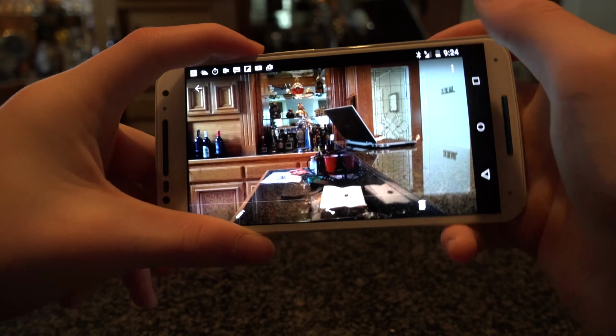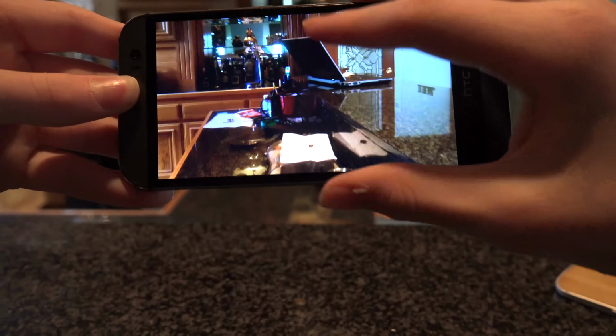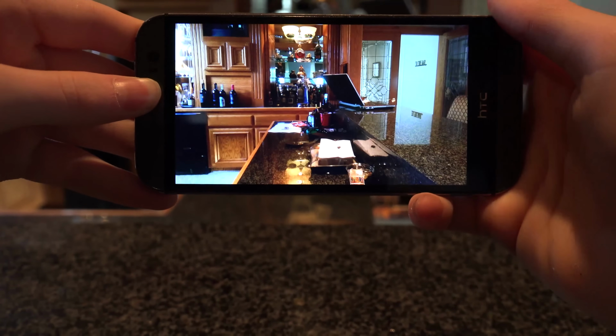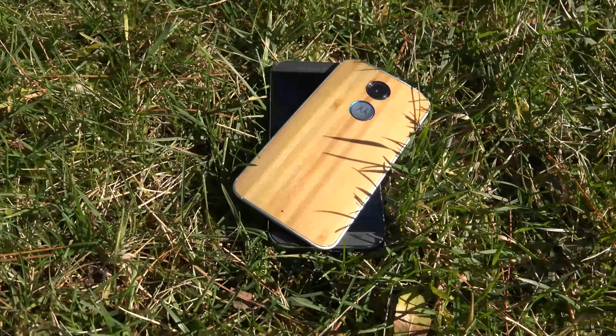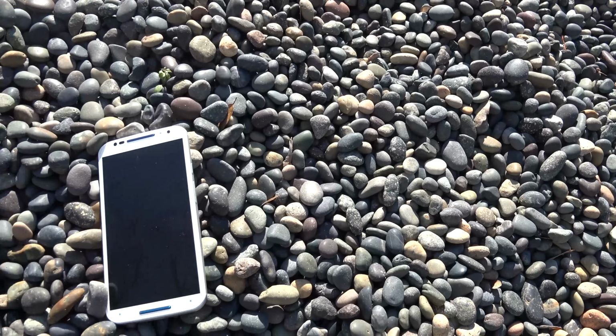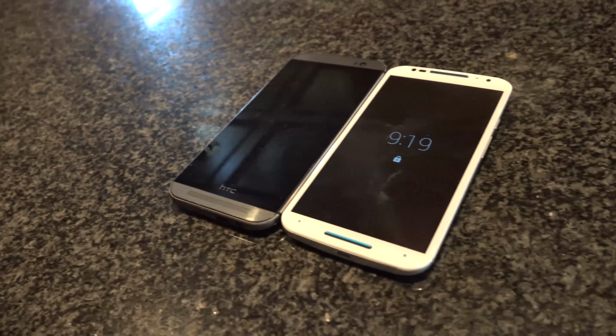You can barely crop it without losing quality instantly. When you crop it, you lose a lot of the quality of the image. Now when it comes to the flashes on both these devices, the 2014 Moto X has a dual LED flash, while the HTC One M8 has a two-tone flash. And the HTC produces better images when focusing on people, and it produces better low lighting overall.